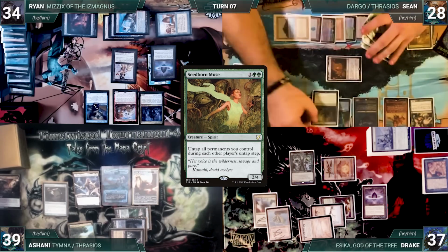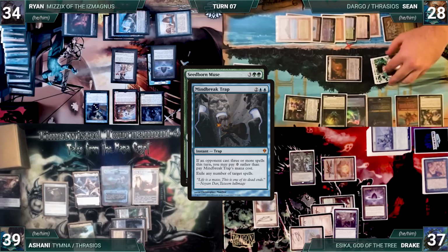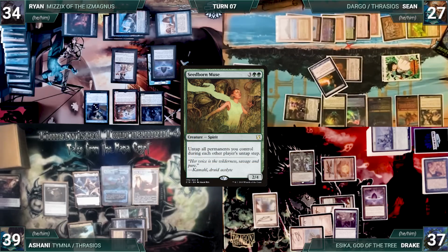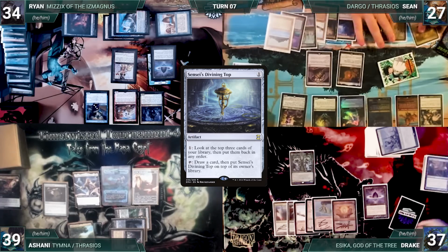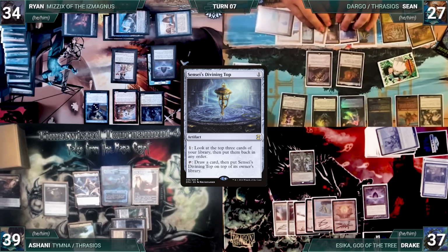He casts Seedborn Muse. In response, Drake casts Mindbreak Trap for its alternate cost, targeting Seedborn. In response, Sean taps the City of Brass to cast Dispel, countering Mindbreak Trap. Then Seedborn Muse resolves. Sean casts Sensei's Divining Top and passes to Drake. Sean untaps with Drake through Seedborn. During Drake's upkeep, Sean activates his Sensei's Top, looking at and rearranging the top 3.